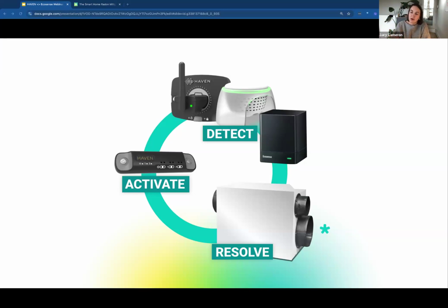We've seen this work in some homes with higher radon, and by activating the ERV, we were able to get those levels down to about half of what they were. In the situations that I'm thinking of, we were around 8 to 11 picocuries per liter. So we were able to cut that down to about 4, which would meet that EPA guideline, so not quite even our own standards.